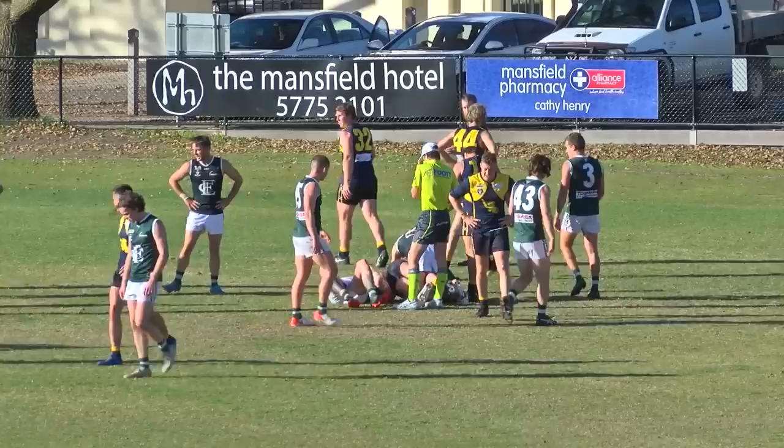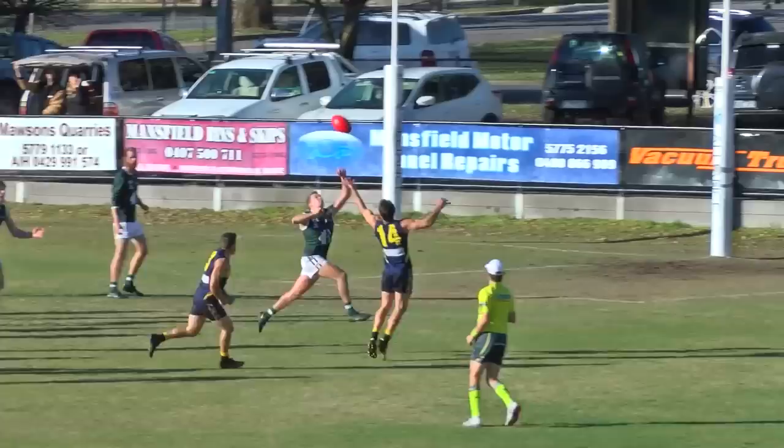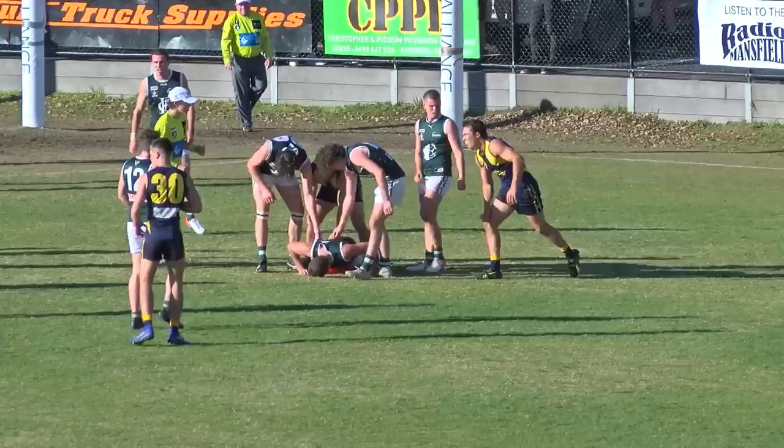So they've locked the ball in the 50 for a while. Let's hope they can snag a goal. Brown, clean possession out of the ruck. Gets a little left-foot kick towards the boundary line. Marnie there applying a tackle. Plenty of players around the contest. The umpire says, I'll ball it up again.